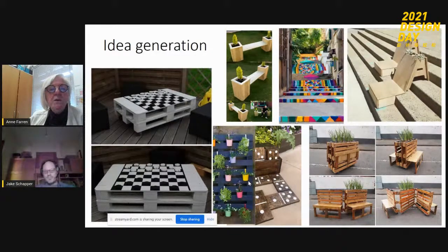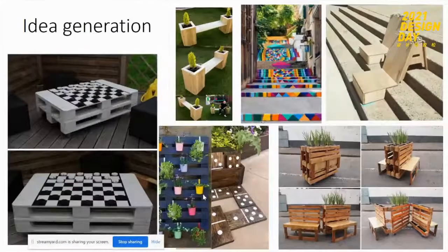So one of the things, Jake has a very big interest in pallets. Pallet recycling, old pallets. So pallets are used to transport objects around. Hopefully that makes sense. And you can see the chess or checkerboard on pallets. Once it's painted, they look pretty cool. The planters that integrate a seat, and I think that the integration of seating and plants is working really well.